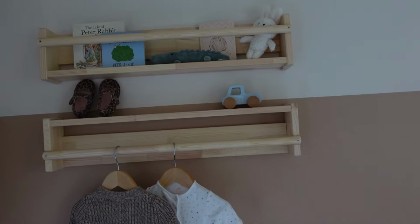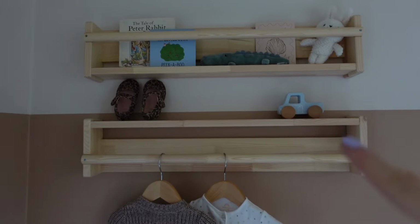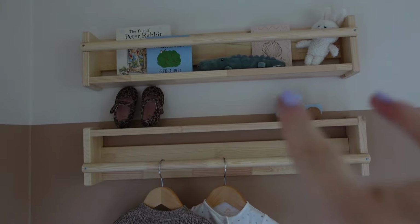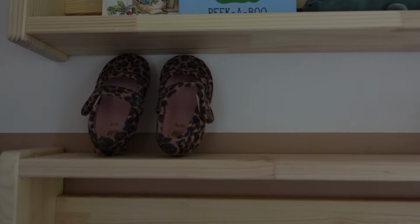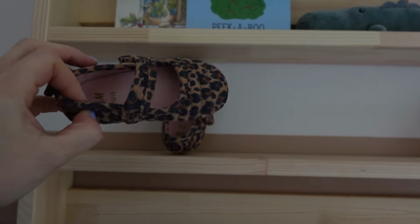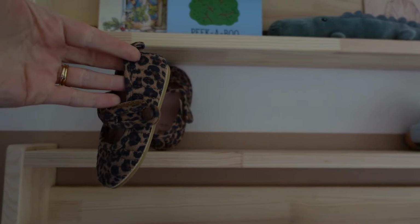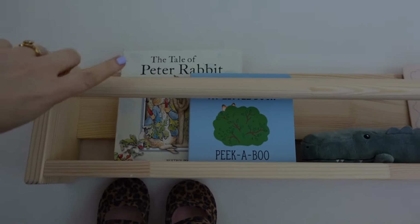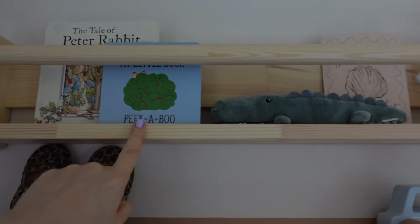This is not finished. I'm kind of just, yeah, collecting things at the moment. This little car was from a charity shop. These little toys are actually H&M, so they are brand new. These are shoes that my friend recently gave me as hand-me-downs. But, oh my God, look how cute they are. They're honestly the sweetest things ever. And then that is a secondhand charity book. My friend bought me this one, which is so sweet.